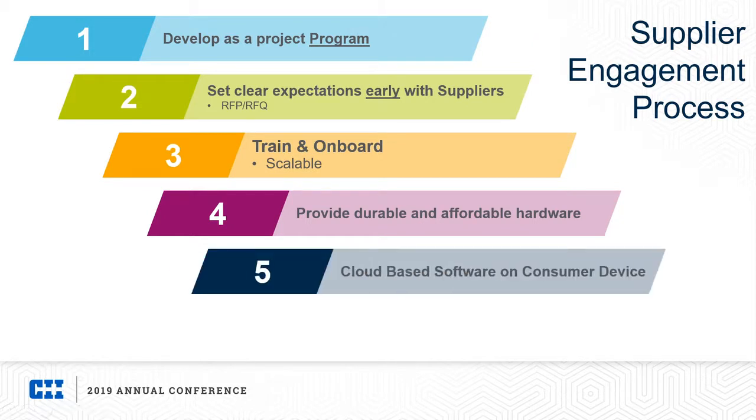Next is cloud-based software and consumer devices. You need to have some ability to roll out an application to all of these suppliers for them to leverage the infrastructure someplace on their consumer devices to be used in their facilities.